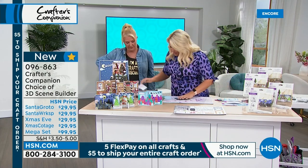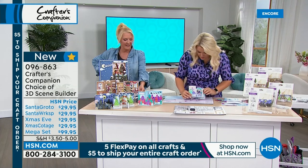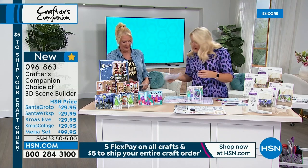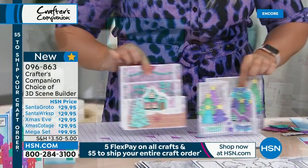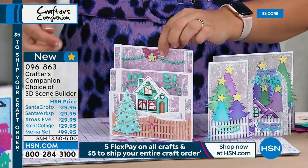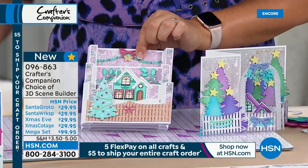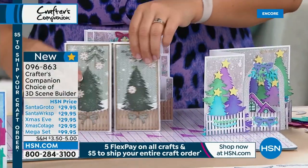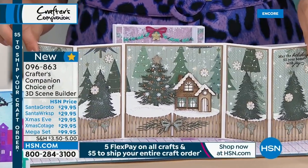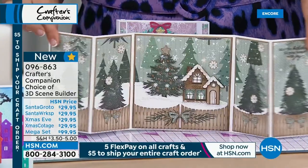Oh, this one's just beautiful. So I love this because it's your little scene, and again, every different card comes together in a different way, but they're called scene builders because you've got all the, like, look at the little picket fence. That's so cute. Look at this card. Oh, I saw this card on Facebook earlier today. Oh, I love that. So cute. Yeah, and which one is this one called?